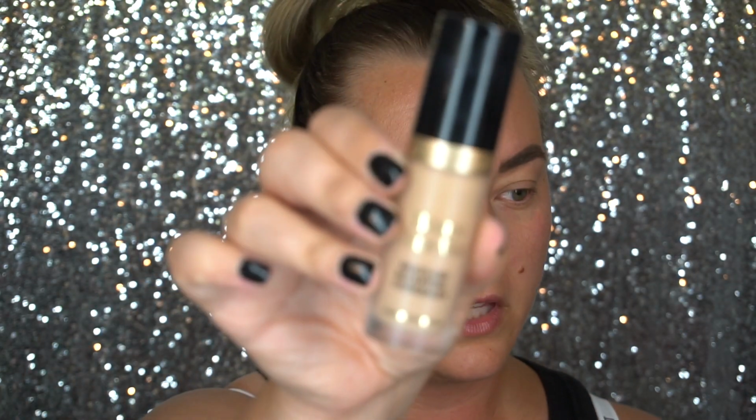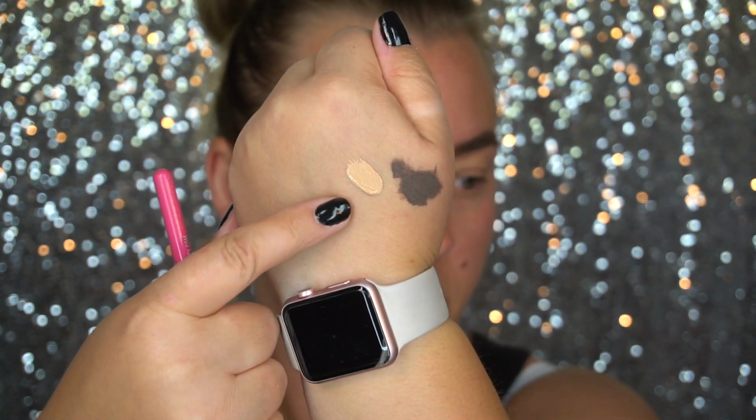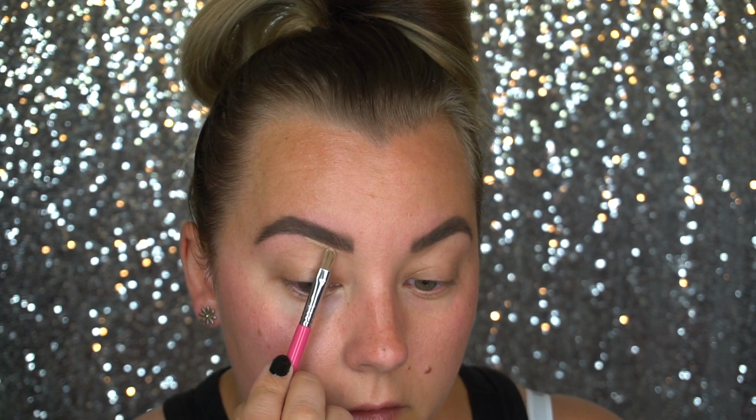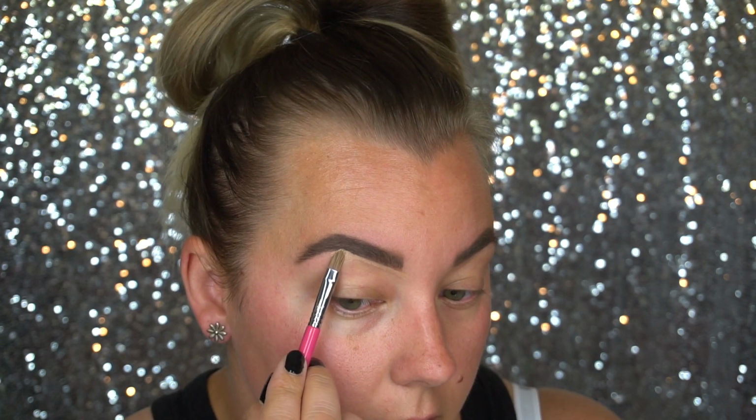So I'm actually going to use the Too Faced Born This Way Multi-Use Sculpting Concealer, and I will take a little bit of this and stick it on the back of my hand, which is barely like nothing back here, and then I'll just tap my brush into here and then just wipe off some of it right next to it, and then I will take my brush pretty much to where it touches my eye, and then I'll lightly brush this forward, and it just helps clean it up. And then I'll do the rest of my brow here.